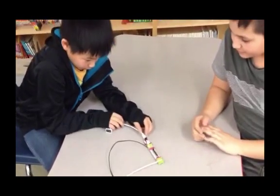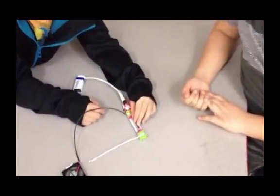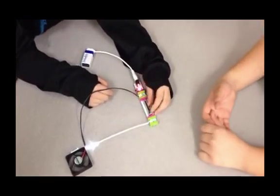The battery flows through to the fan, then it flows through here, which can make it stop and light. If it's on, then it can flow through.